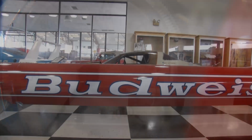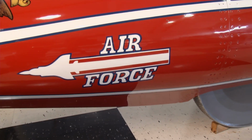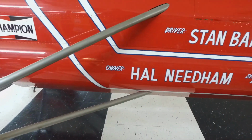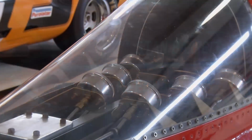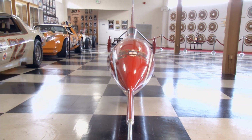That's exactly right, Jerry. So in the early 80s, Hal Needham and Burt Reynolds decided to create a team in the Cup Series of NASCAR, and they brought on the guy who drove this one, Stan Barrett. Stan Barrett drove a little bit for him in the number 22 car. Then they brought this other guy to help him. His name was Harry Gant. Handsome Harry. Handsome Harry, and he became the Skoal Bandit, and the rest is history. Won a lot of races, including here at Talladega.